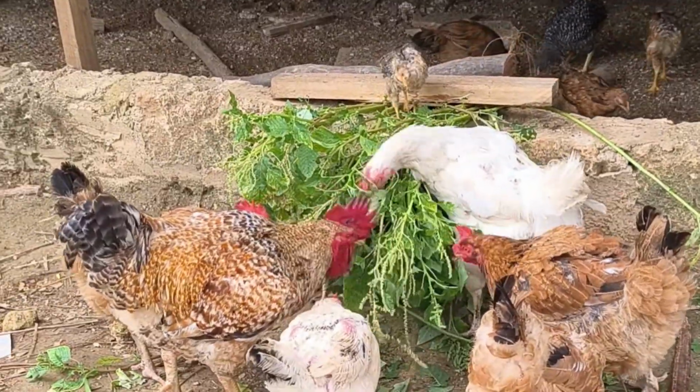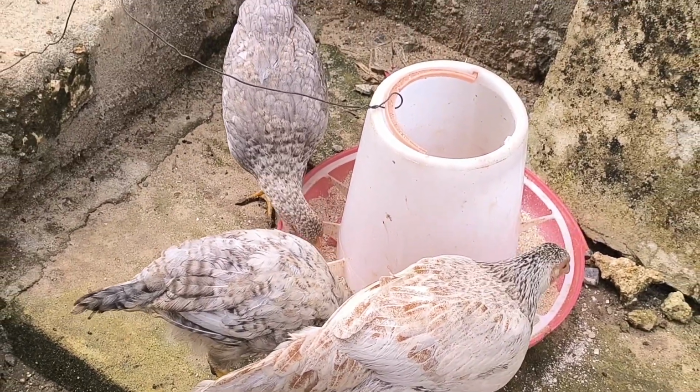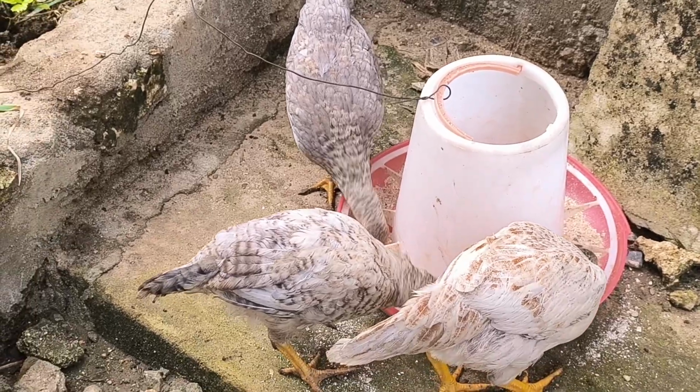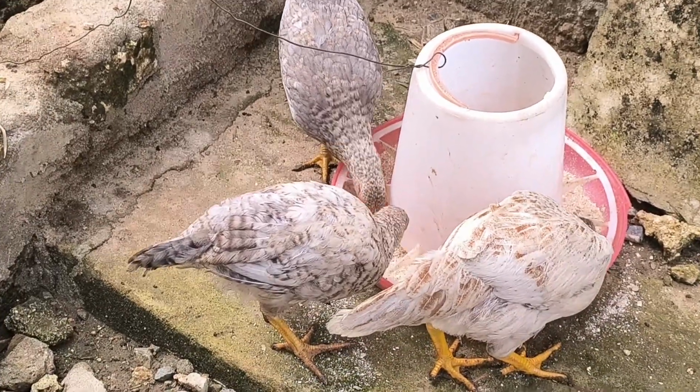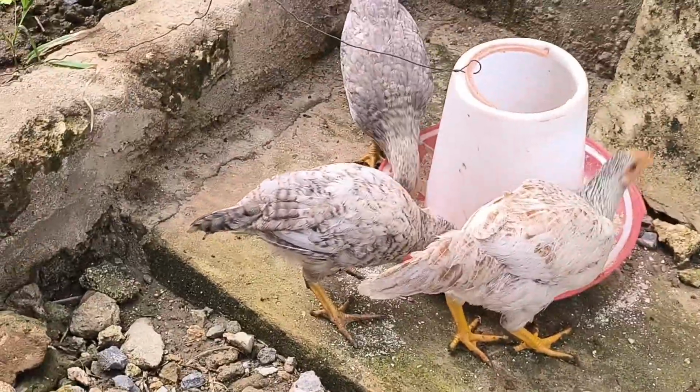So for us, we acquired these ones that you're seeing. We got about 13 of them. Some of them are between 3 to 4 months, others are about 5 months. So in 1 month's time after feeding them, I'm going to have my eggs. So that is why size is very important.